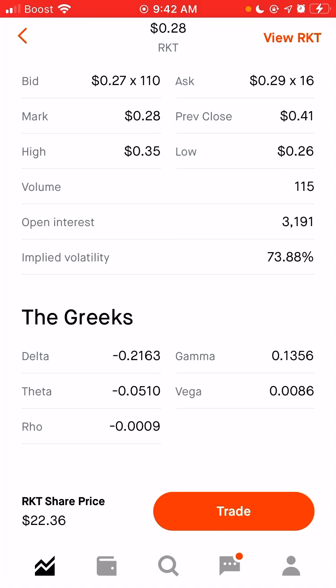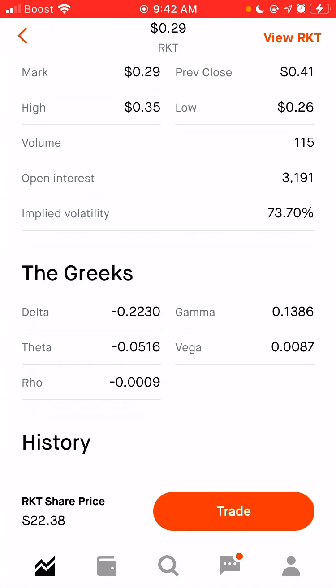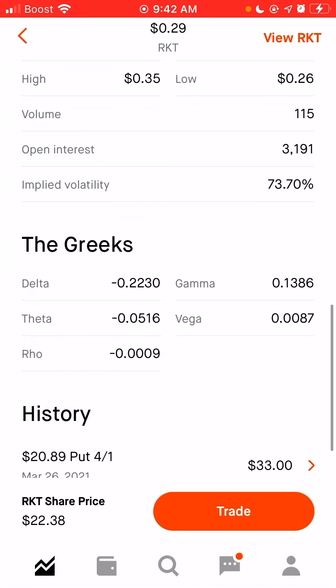You're not really looking to get assigned with this strategy, but it certainly could happen. Next, let's talk about the Greeks. The Greeks are very important when it comes to trading options, and if you are at all interested in trading options, whether it's buying or selling, I would recommend you watch a video to understand the Greeks.